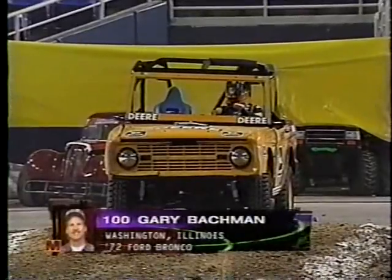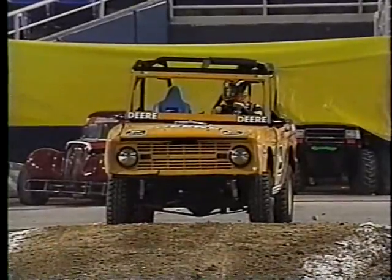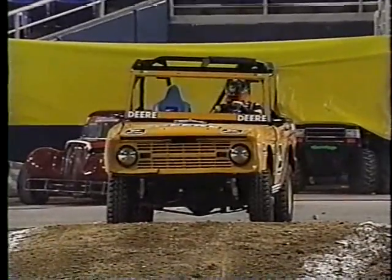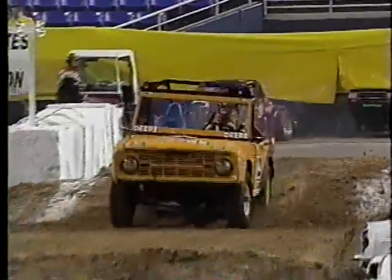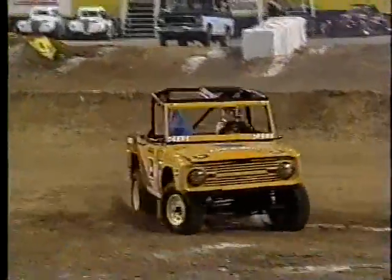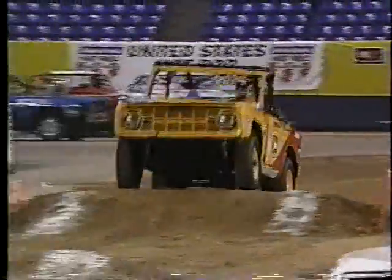Gary, Washington, Illinois, with a 7.2 Ford Bronco. We've seen Gary before. This little truck, Bronco, runs great about every time we see it. Been driving Pro Arena trucks for about 3 years. Look at that. That was a beautiful turn, Gary.